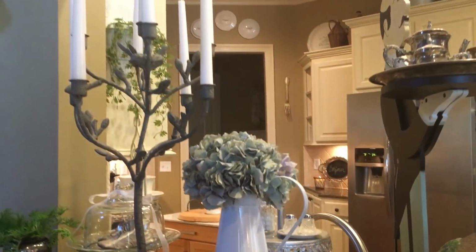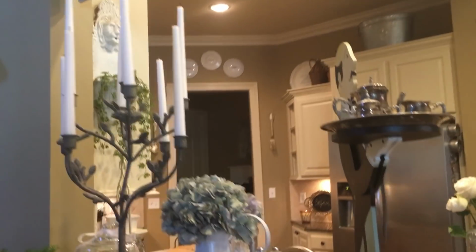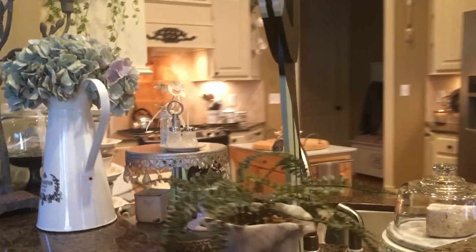I don't know if I'm going to leave this candelabra here. I'm not sure I like it there, but for now it's sitting there until I decide what I'm going to do.